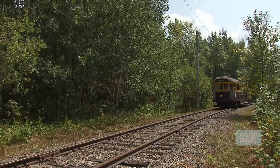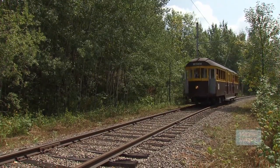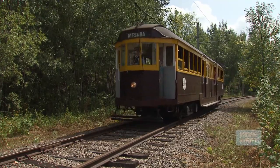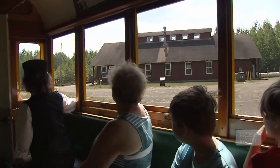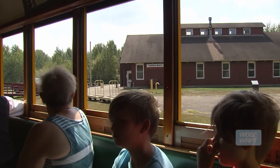Trolleys like this one played a vital role in early iron range transportation. We're going to go back into the 1900s here. We'll continue our little trip. The trolley barn is a replica of an 1890 engine house. This is where we store our two trolleys.